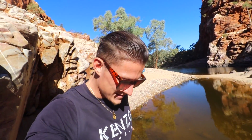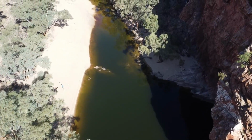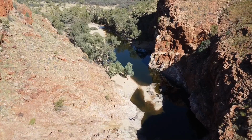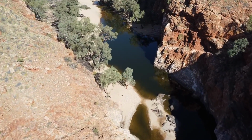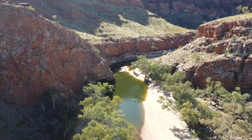It's warming up quite a bit, and the water hole next to me here is actually caused by rainwater, but the one further behind is a permanent one because the water source comes from underground. So if the fish don't make it out of here into the main one before it dries up, they obviously don't make it. But it's just a crazy, crazy landscape. We're just walking through the gorge right now.